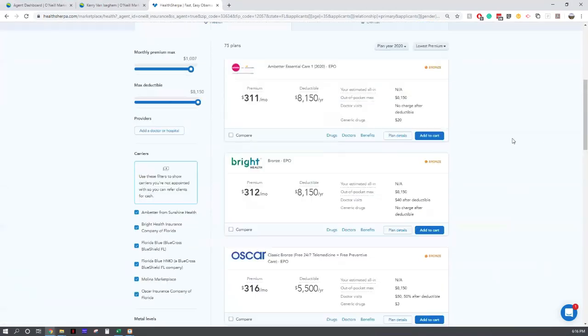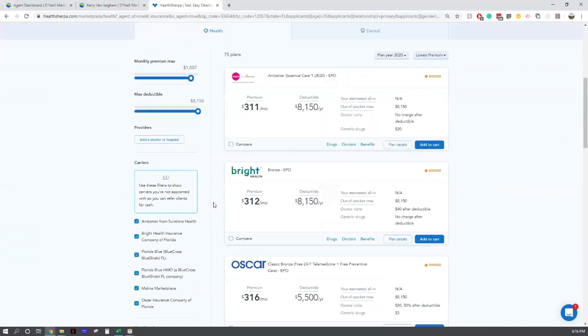You can see what is fantastic is that these plans are all right on top of one another as far as price goes. No longer do we just pick the cheapest plan for our client like we've been doing over the past couple years. They are all extremely competitive on price, very close to one another. So we really need to look at number one, network, number two, plan benefits.